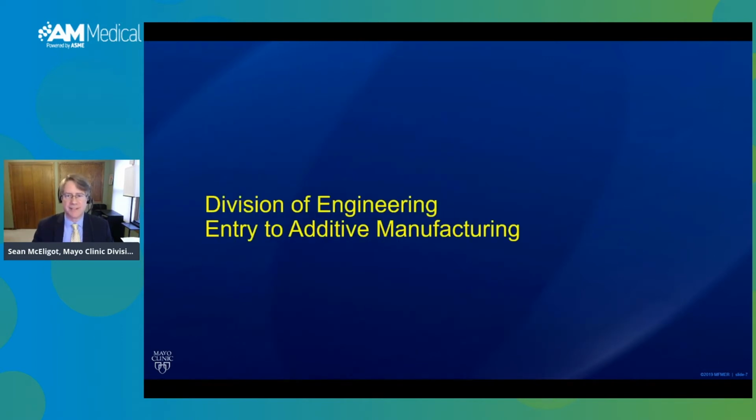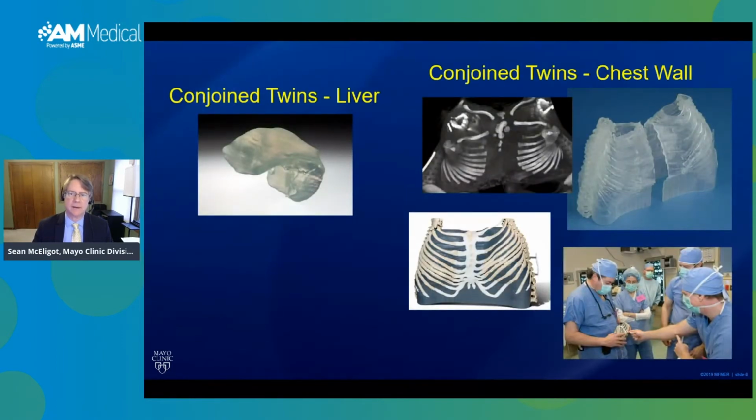Given that background, let's talk about additive manufacturing. Our first major use of 3D printing technology in the Division of Engineering was for the surgical planning of a conjoined twin separation surgery in 2006. We worked closely with Dr. Christopher Moyer, Dr. Jane Matsumoto, and the Biomedical Imaging Resource Core Lab to create a 3D printed model of the twins' conjoined liver. That would be this one here.